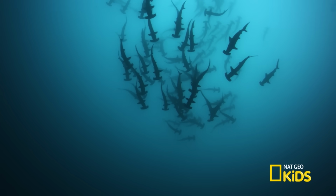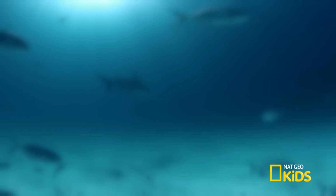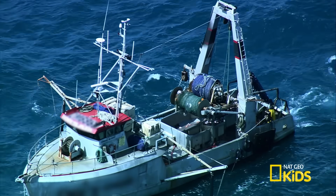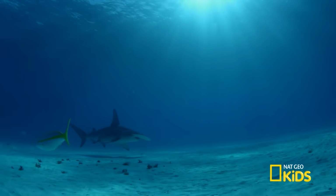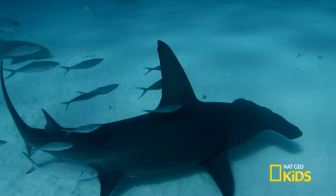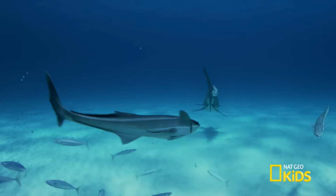In the last 30 years, it's estimated that hammerhead shark populations in the Atlantic have declined almost 90%. Demand for shark fin soup in many Asian markets and accidental bycatch in large commercial fishing nets are to blame. With such a sharp decline in numbers, it's more important than ever for scientists to find and study these sharks, and fast. Fortunately, for Dr. Hammerschlag and his team, they have an opportunity.